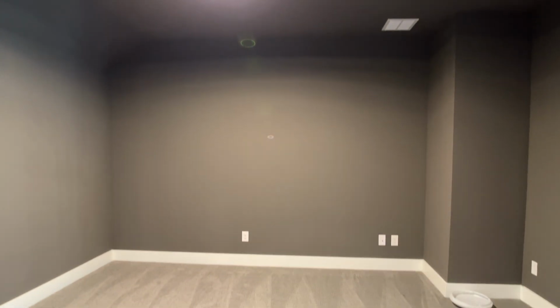A lot of times on the 60-foot wide section, you're building somewhere between 2,900 square feet and I would say upwards of about 3,800 square feet.